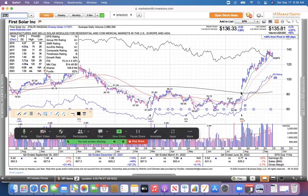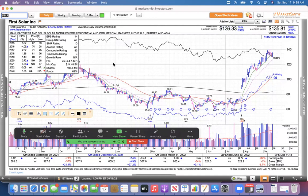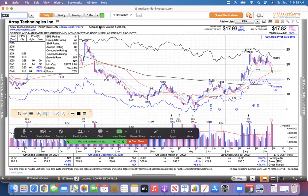It gapped out on earnings back in July. I believe it was on July 28th, up more than 15% on 374% above average daily volume. So it's holding its gains and just respecting its moving averages. You could see this kind of a base-on-base pattern before the breakout. So First Solar looks good, but you can't just buy any solar stock because there are laggards in this group.